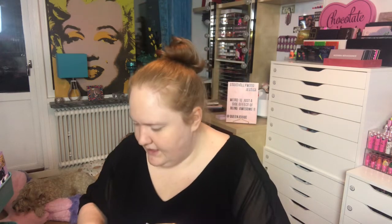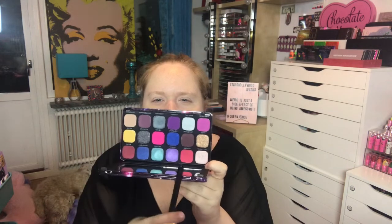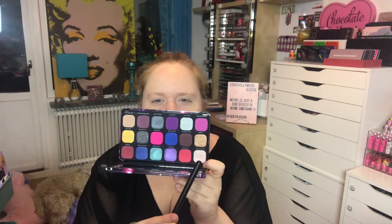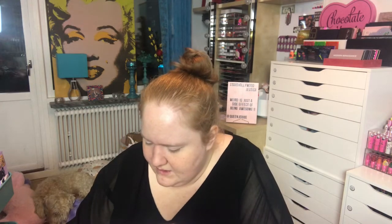But yeah, let's see. What are we going to do? Well, I should start with the crease, because I will have a matte in my crease. And the lightest one is Jupiter. I think I know what I'm going to do. I'm going to show you like this. I will have that shade in the crease and that shade. And then I will also have that shade and that shade on the lid, and those 2 on my lower lash line, I think. Maybe we should start, because you never know with Revolution shades if they are pigmented or not. So let's try Jupiter here.